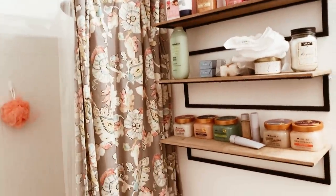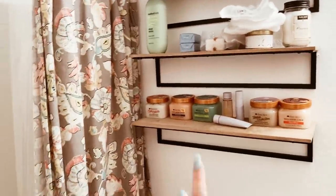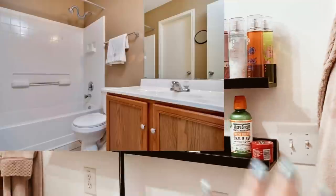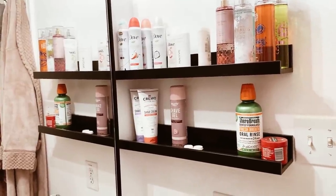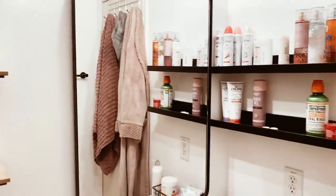So if you followed me on my old channel, you probably saw my bathroom a lot more there. And before, the walls were brown. When we moved in, they were brown. We painted them white. There used to be a wooden medicine cabinet here with a mirror. It was very small. It barely held anything and it was super unattractive. There was the original mirror here.